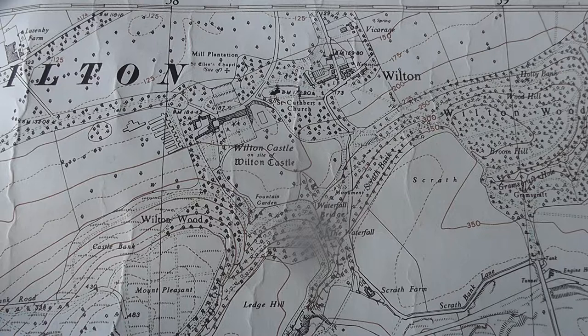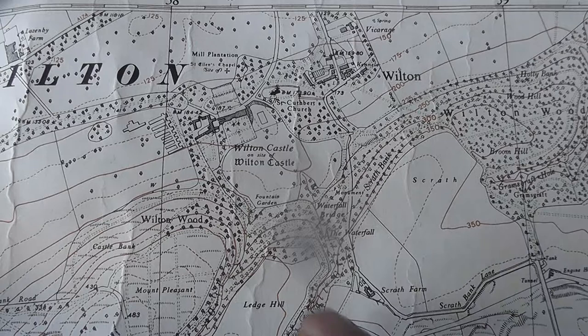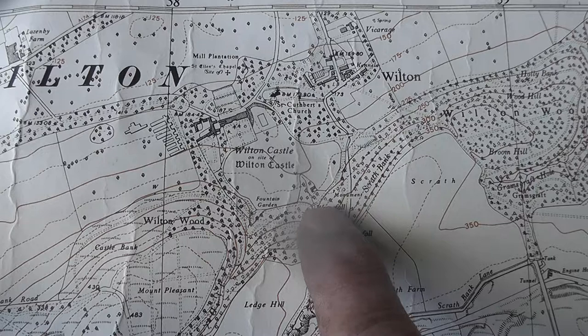And this is Wilton in 1953. Nothing much has changed. The castle is still there. St Cuthbert's Church. The fountain gardens, the little fence round it and the little footbridge have gone. But Waterfall Bridge is still there, Lions Bridge as such. And this monument has made an appearance.